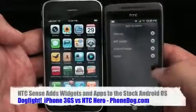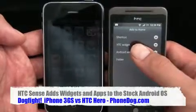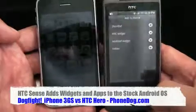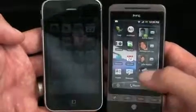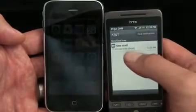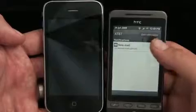You can hit the plus button to add something to your home. It's separated between HTC widgets and Android widgets. The HTC widgets, of course, are what they did for the Sense UI. And then you've got your notifications bar up on top, so you can pull that down and you can see I've got new unread emails, and you get notifications from other programs as well.